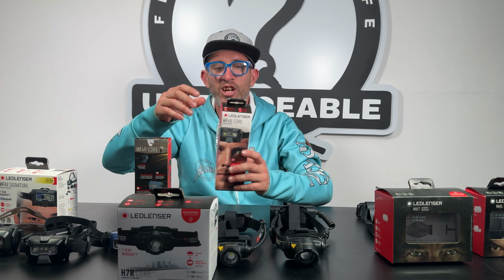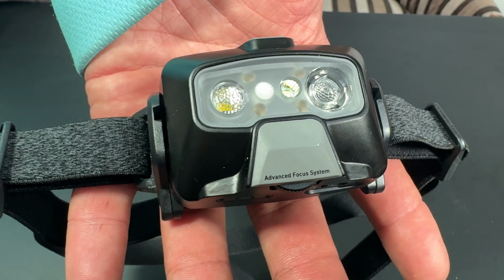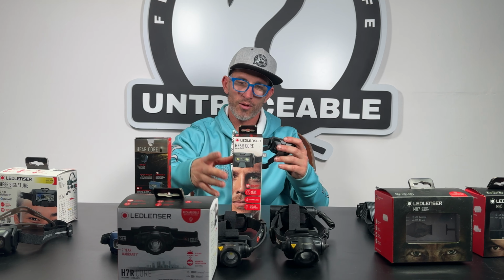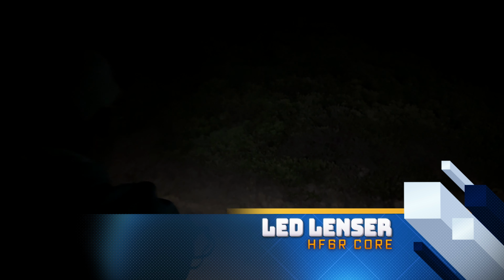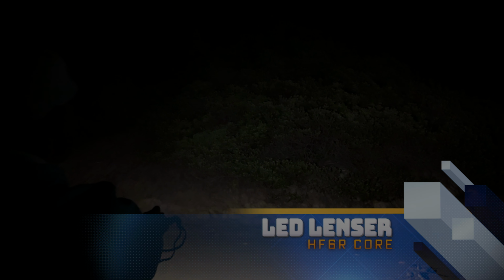Moving up from there, the H7F Core, a bit of an upgraded version of the HF4. Let's have a look at its stats on this headlight. We're looking at up to 600 lumens, beam distance of 160 meters, a runtime of 3 hours at 500 lumens, and it comes in at 126 grams.